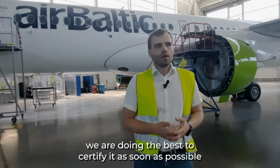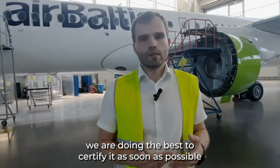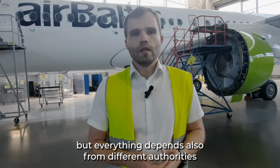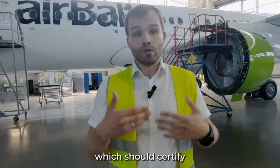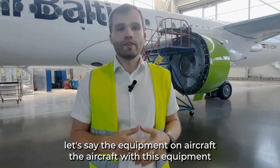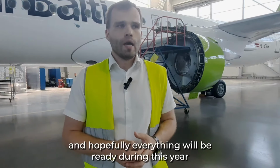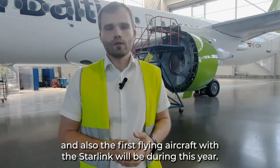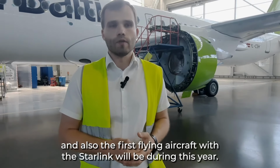Unfortunately, we are doing our best to certify it as soon as possible, but everything also depends on different authorities which should certify the equipment on the aircraft, and the aircraft with this equipment. Hopefully everything will be ready during this year, and the first flying aircraft with Starlink will also be during this year.